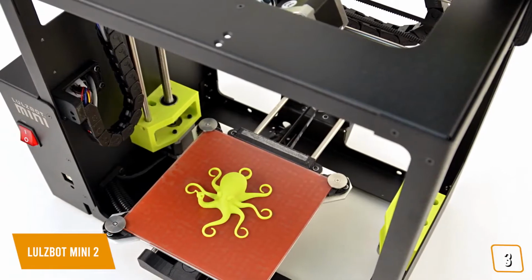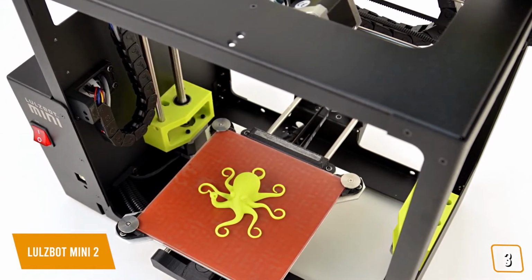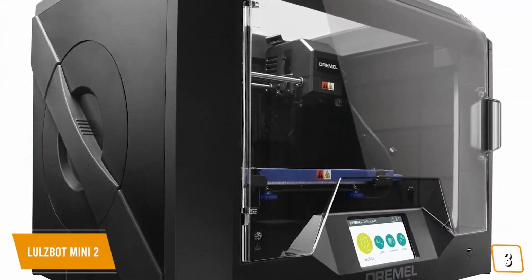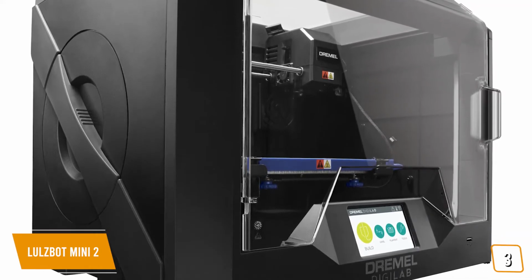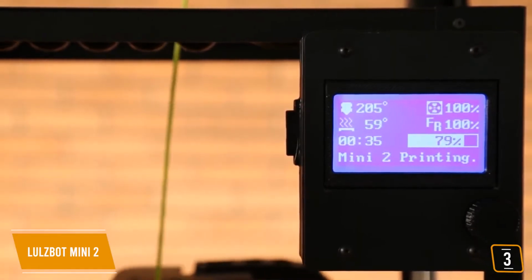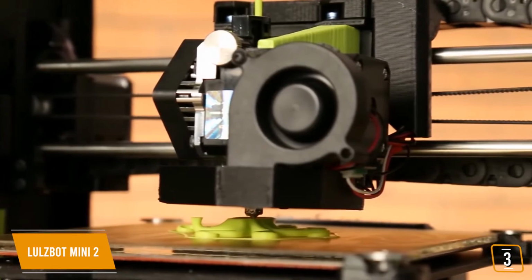The new print head also means you can use flexible materials like Ninja Flex, and the modular print bed also helps with different materials. If you want to print with even more materials, stay tuned for the material-versatile Dremel Digilab 3D45 coming up next. With a lot of 3D printers, noise can be an issue, but the Mini 2 runs whisper quiet so you can go about your day while it works in the background.